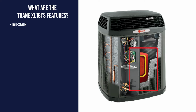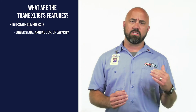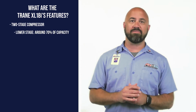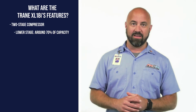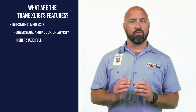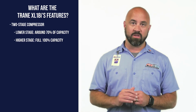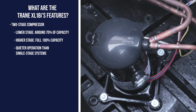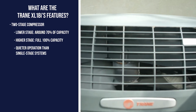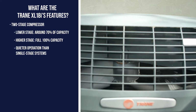First off is its two-stage compressor. This means that when the XL18i first comes on, it starts in its lower stage, using around 70% of its total capacity. When demand for more cooling is needed, the XL18i will then go into a second stage and use 100% of the capacity. A two-stage air conditioner will also run quieter compared to other single-stage systems because it's often running in the lower stage.